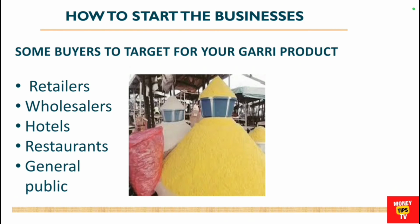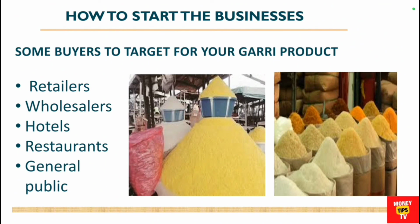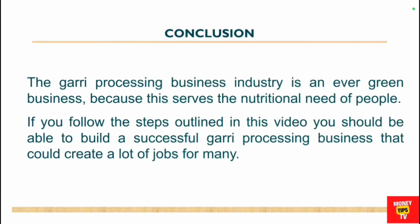Also there are some target buyers you should target, like retailers, wholesalers, hotels, restaurants, the general public. You need to target these to supply them your Garri products. You need to have them in mind and build a good customer relationship, so that you have a good supply chain link, so that you can supply these products to others.